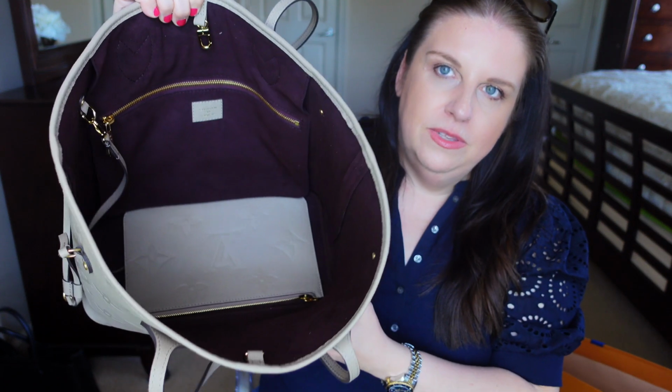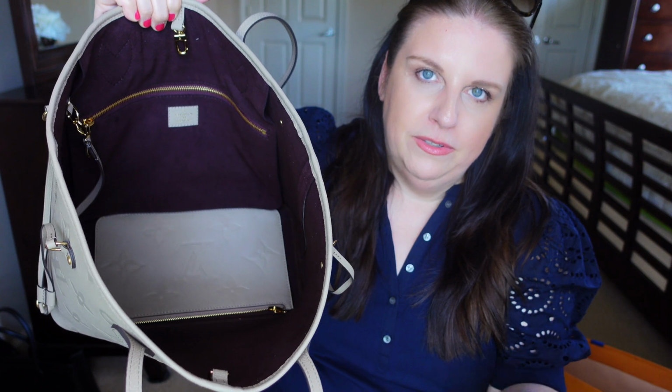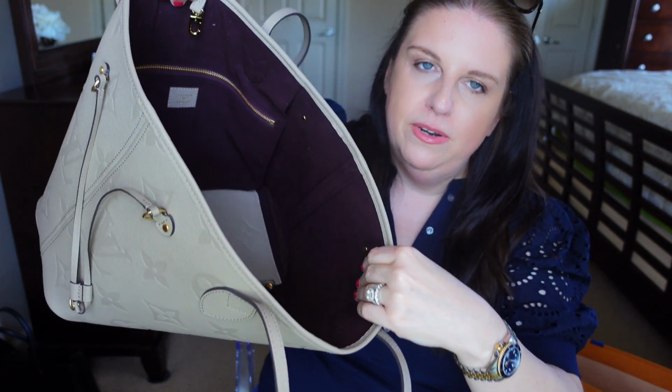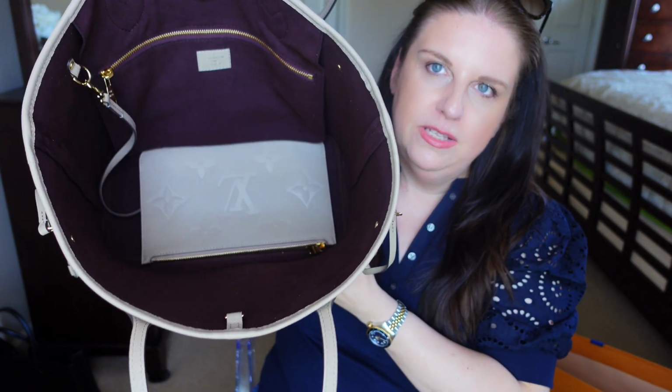Funny, because my first instinct was to get the black, because black will go with everything, but honestly this will go with everything as well. This bag is beautiful, okay? And you guys know how much I love my Neverfulls. I have two, and especially the monogram is the bag that I always gravitate towards, and I use it all the time. So this obviously is the upscale, fancy model of Neverfull. It has some kind of microfiber finish on the inside, and it's brown.